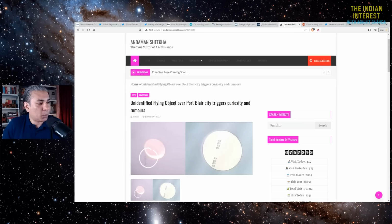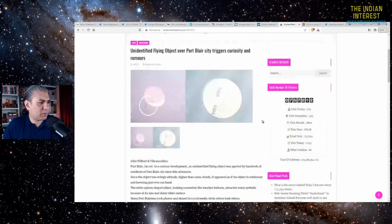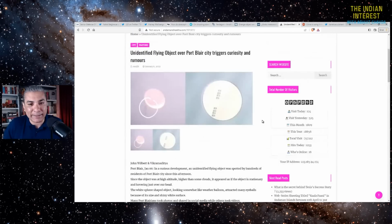Unidentified flying object over Port Blair, India triggers curiosity and rumors. The same kind of balloon flew over Port Blair in the Andaman Nicobar Islands on around January 6 last year.